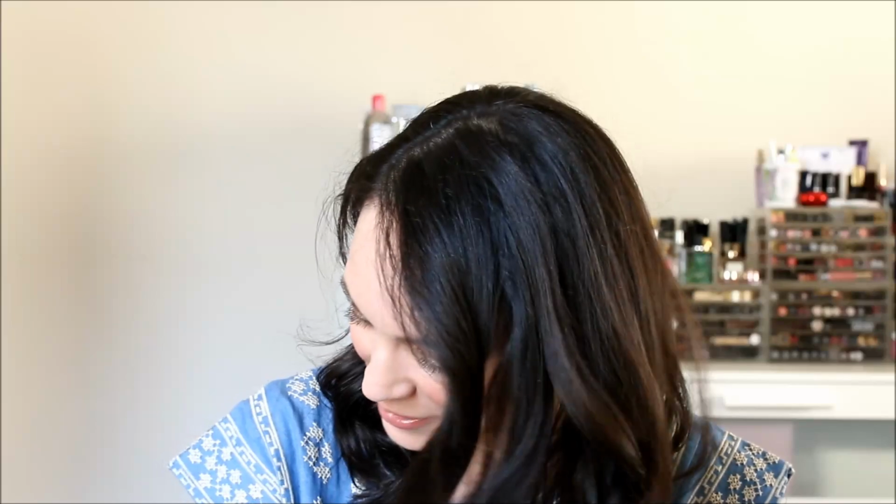So I highly recommend trying those. They are more of a fuller coverage lipstick than I anticipated, but so smooth, so hydrating. The color lasts for quite a long time. I just love them all. I have been wearing a few bright colors as well, and they're absolutely beautiful.